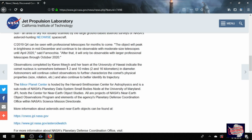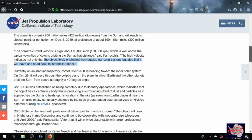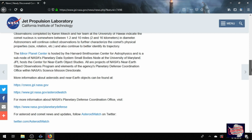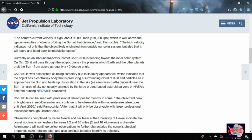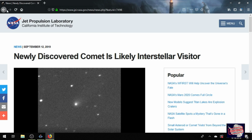So supposedly, again, rocks, we're going millions of miles an hour through the universe. Two big rocks going very fast have been detected so far. Give me a break on that BS.